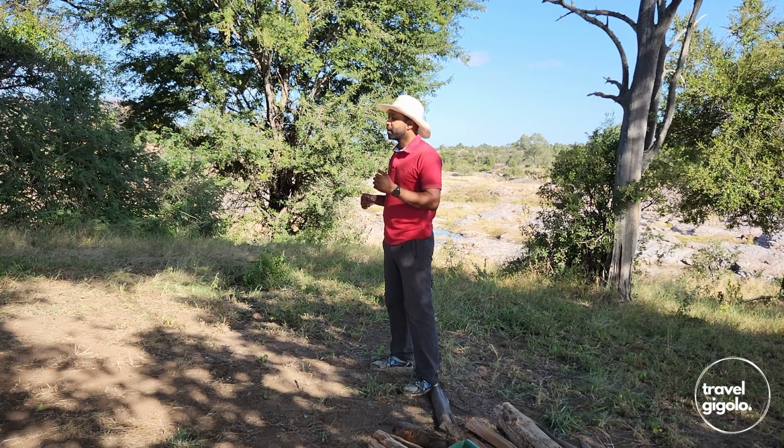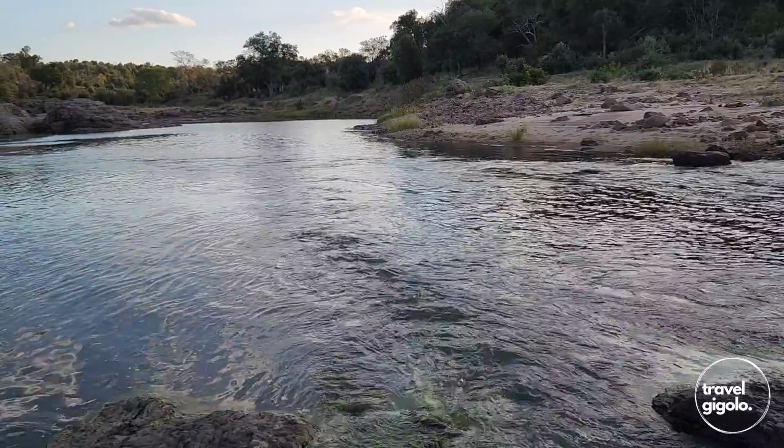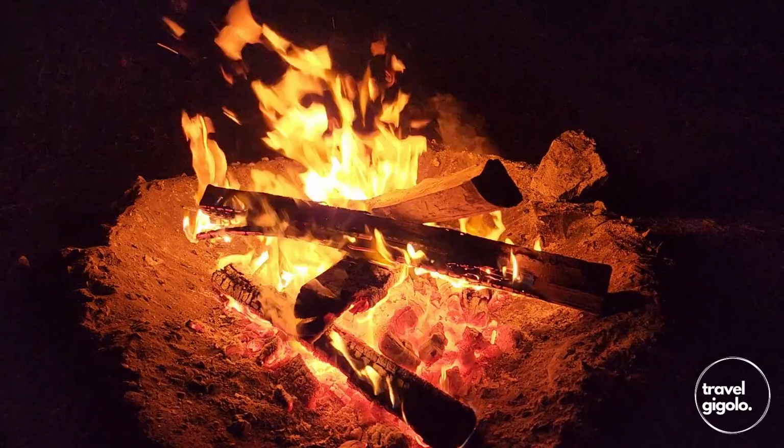So, quick recap. What is here? A long drop, lots of shade, beautiful riverfront view where you can go fishing. What's not here? No toilets, no bathroom, no water, no electricity, no lighting, basically very little else besides the long drop and the shade and the riverfront view.